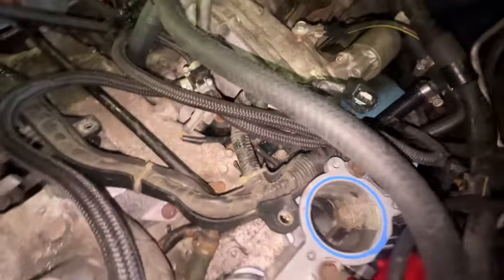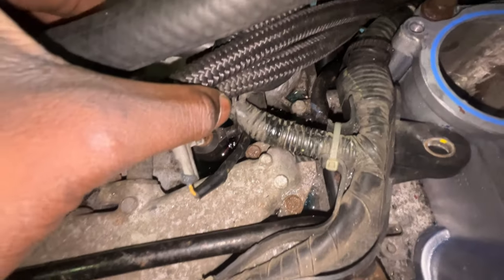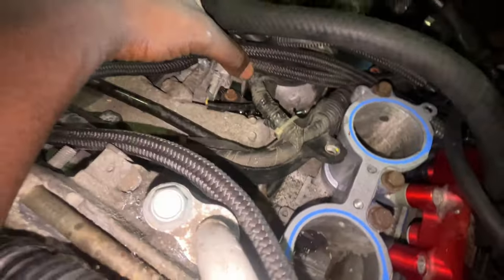Bro, I'm kind of a dummy sometimes. So the coolant crossover, right? As you guys can see over there, that's where it was leaking from. That back bolt right there was not tight. The front was tight, the back wasn't, so it was leaking from up there. I'm fairly certain it should be good now.